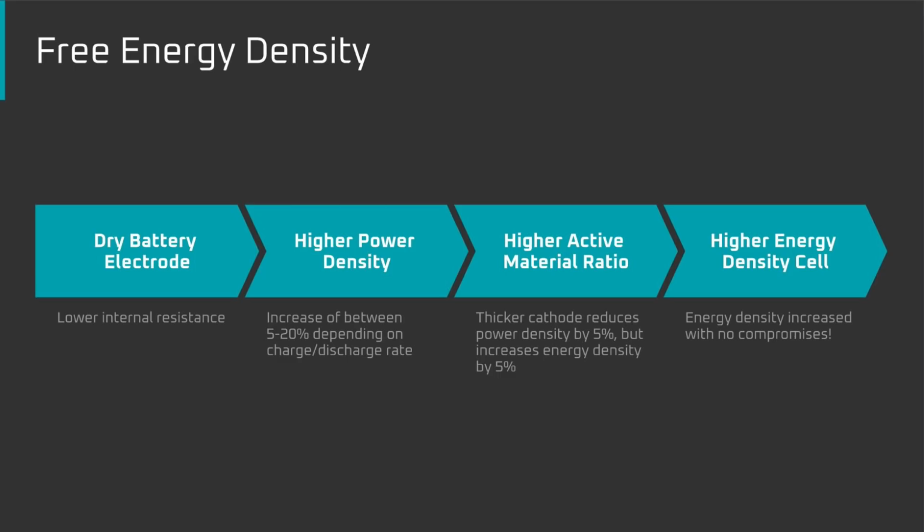However, a thicker cathode is something the battery industry is pushing hard on because it amounts to a free energy density increase if power density can be maintained. Maxwell DBE does just that. The second design choice appears to have been already made.